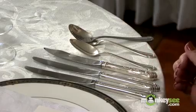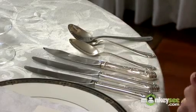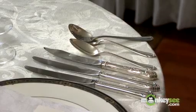The next knife you see is going to be for a fish course. The next knife is going to be for a salad course, because in the United States we serve a salad before the entree is served. The next knife and the final knife closest to your plate will be for your entree, your main course.